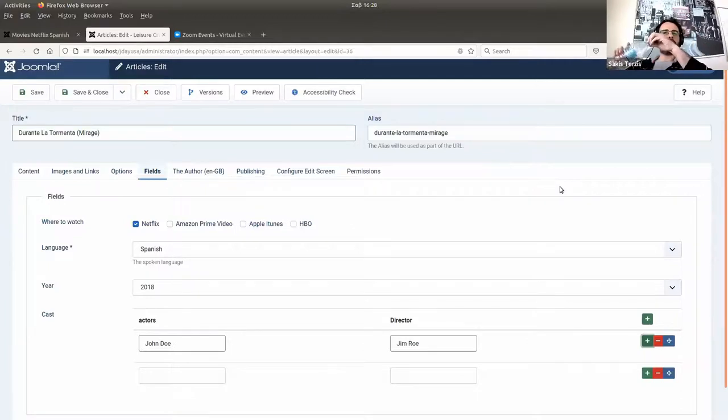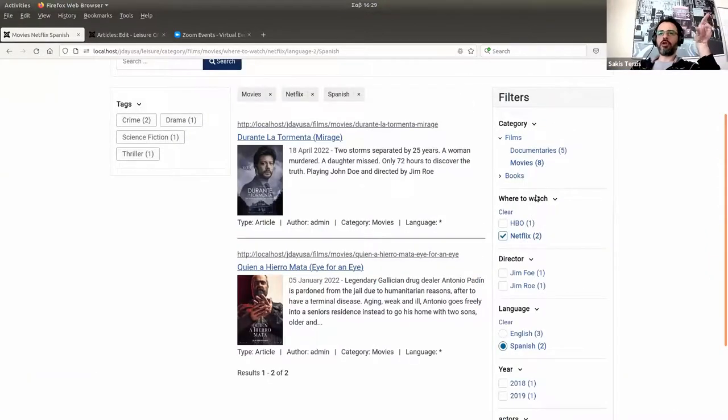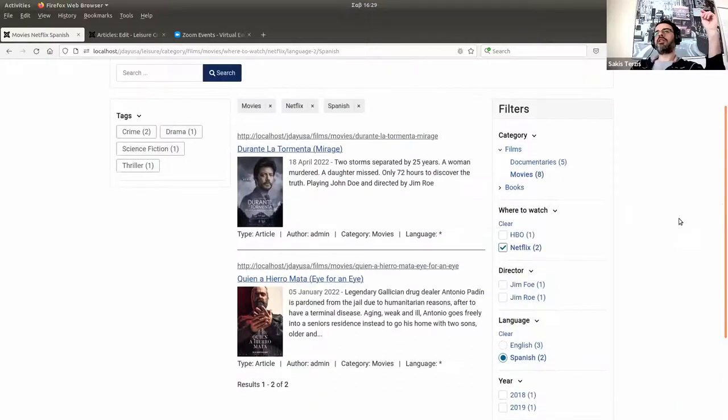Yes, of course. I think that most of these links or filters were measured in comparison with the core modules like the categories and the tags, and many times they were faster. But again, I cannot give a straight answer.